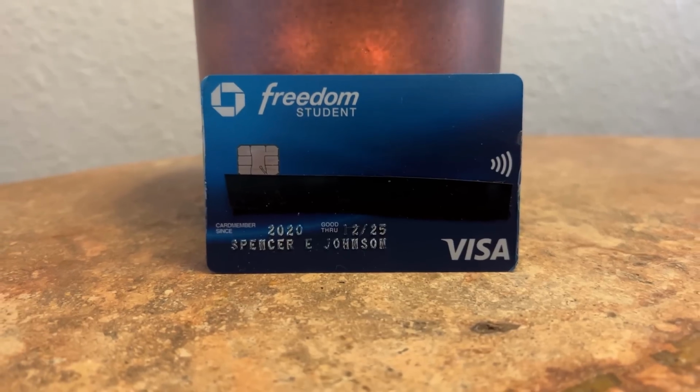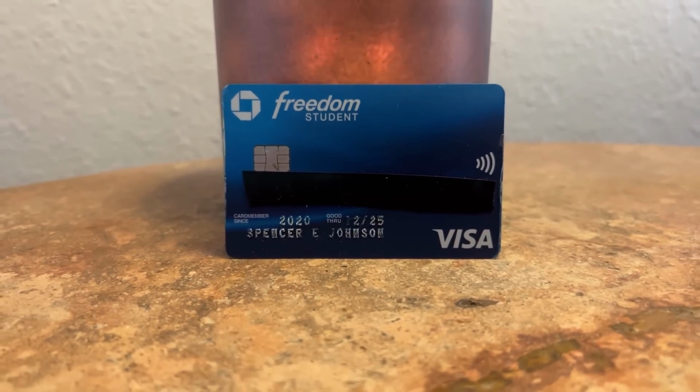So we're already starting off with a card that I don't actually use anymore, but it was one that really did give me a good amount of value for what it was whenever I first started my credit card journey. The Chase Freedom Student is actually not even a card that you can apply for anymore. They completely got rid of it and replaced it with the Chase Freedom Rise credit card, which is arguably better.